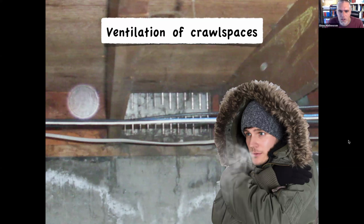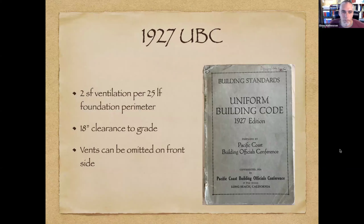Everyone's talking about climate change. Why do I have these openings to the outside? And homeowners go and block them off because they're not thinking about condensation. So, 1927 Uniform Building Code.